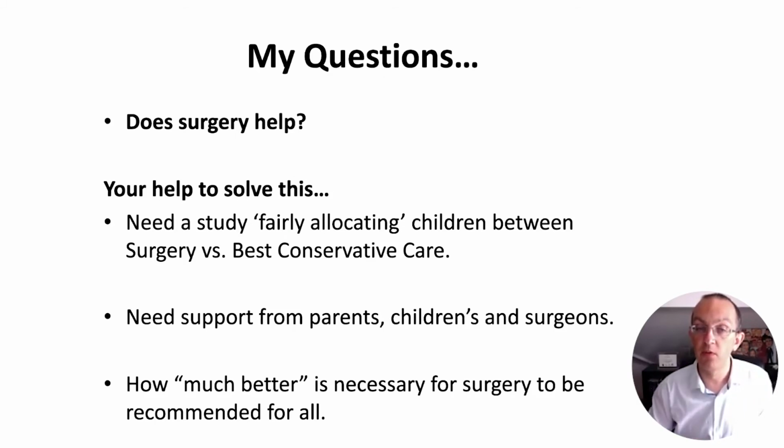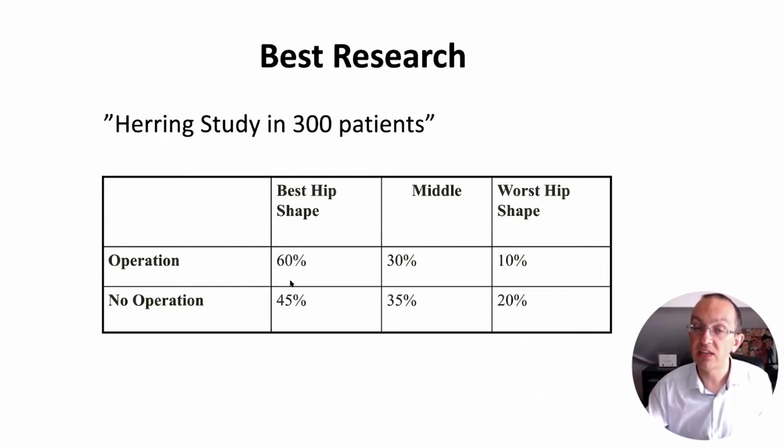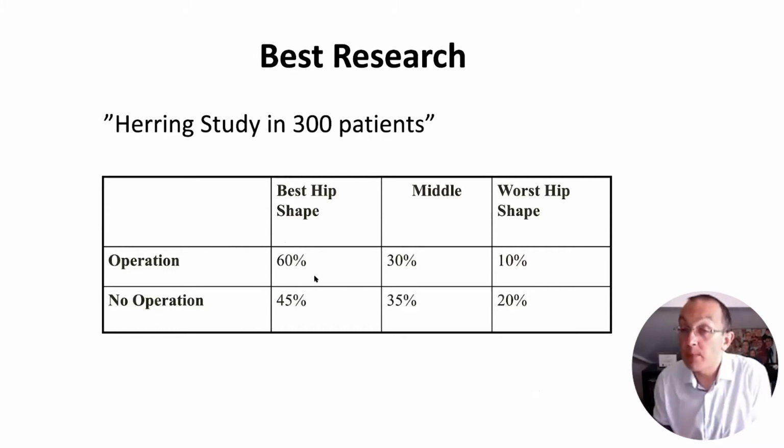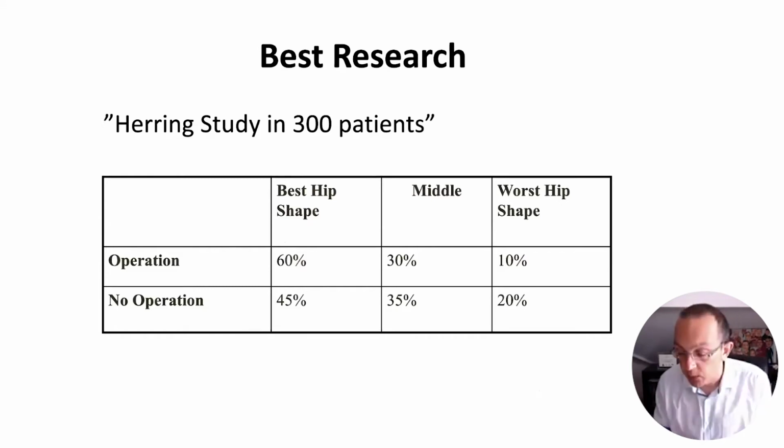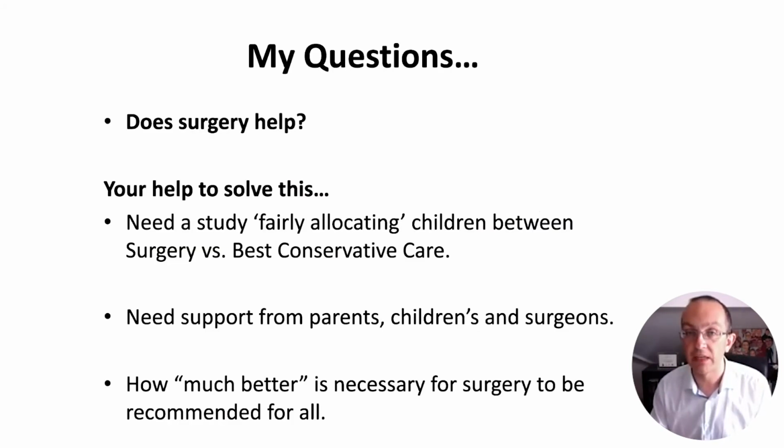So we could see before that this study said that surgery was slightly better than no surgery, but this difference wasn't huge. And so this may be big enough for you, but I'm not sure whether this difference is big enough to justify doing surgery with all the risks of surgery and the second surgery to remove whatever metalwork we put in. So that's what goes through my head, and that's what I'm planning at the moment.